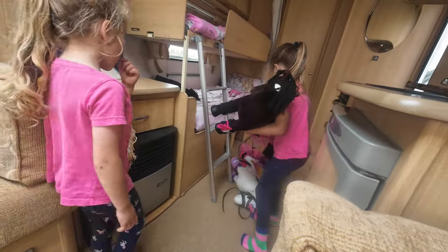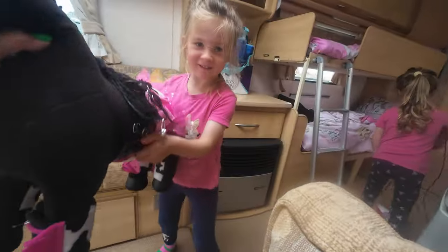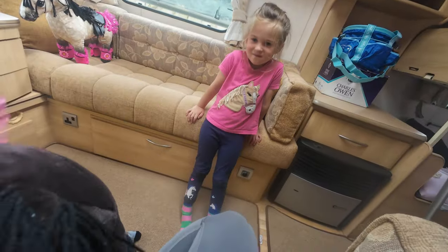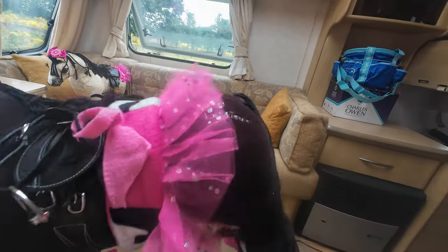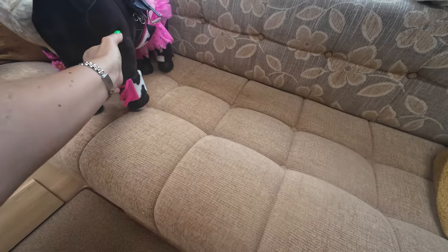That's it, untangle his leg. So Marcus has got a cowboy theme one. Did Noah have a little hat? Do you know who's wearing the little cowboy hat, guys? Wiki's got Marcus's cowboy hat on. So let's put Marcus there.